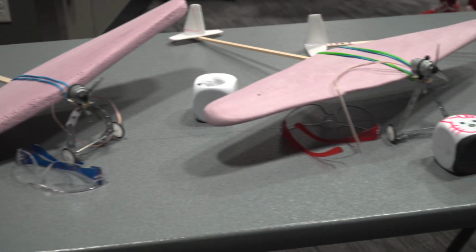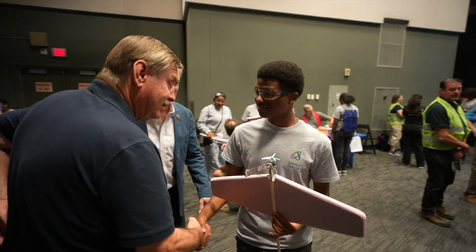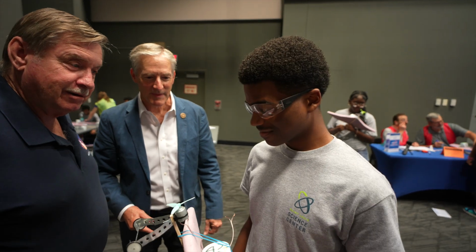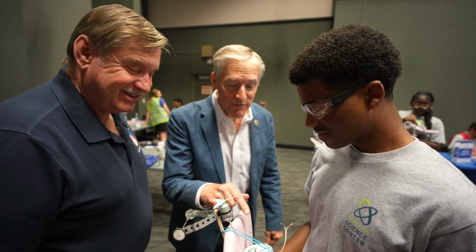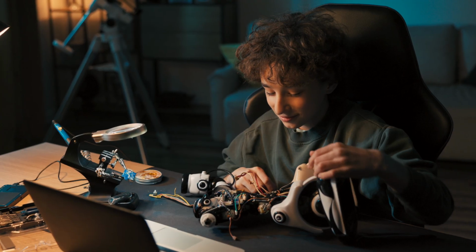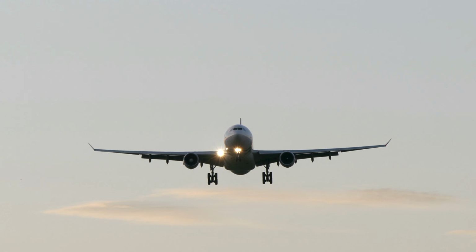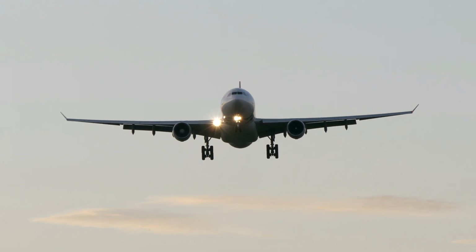All of the airplanes are electric. It's really interesting because the Lindbergh Foundation's goal is to further sustainable flight. So I think that the Lindbergh Foundation has been really instrumental in helping kids get involved in STEM activities, especially things like aerospace and aviation, because aviation is so close to Erik's heart and it's close to the mission of the Lindbergh Foundation.